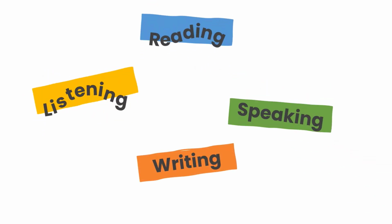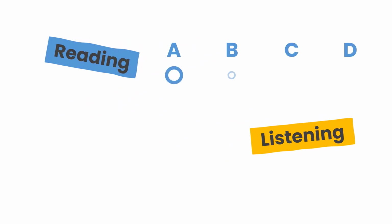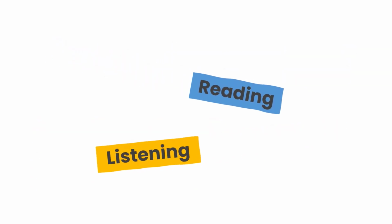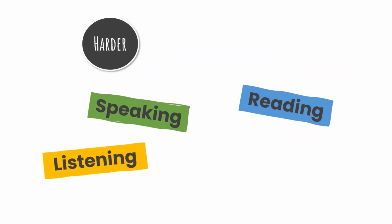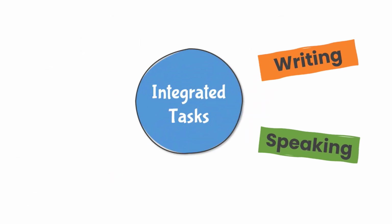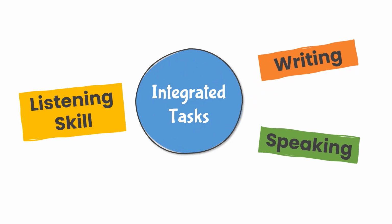Number 3 is about the order of how you handle the 4 sections. Most people like to practice reading and listening first since it's easy to get started with multiple choice questions. But the truth is, listening and speaking are hard to improve in a short time compared to reading and writing. Especially there are many integrated tasks in speaking and writing that require your listening skills.